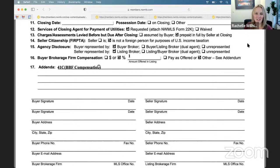So I've got Shannon Hall here with me, and we're going to be going over the 41C. It is a new addendum. They did revise it, and we want to go over some of the background on when you would use it, how you would use it, and how you would fill it out. We get a lot of questions about this form.